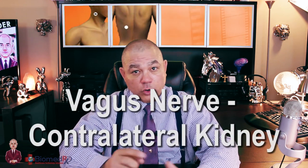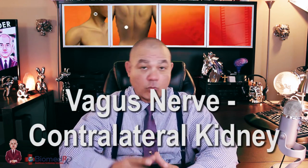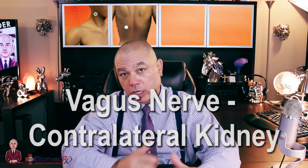The next pair is the vagus nerve and the contralateral kidney, the right vagus nerve and the kidney on the left side of the body. Besides dealing with autism, this pair is also very effective at dealing with lactose intolerance, medium to acute depression, fungi, parasites, and bacteria, digestive disorders with diarrhea, poor digestion with gas, migraine headache, and fever.